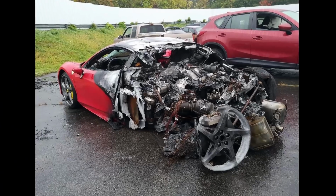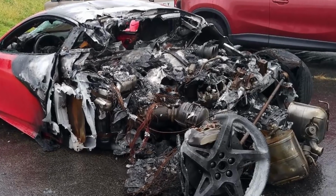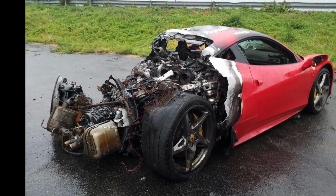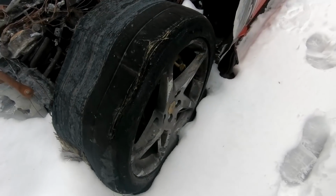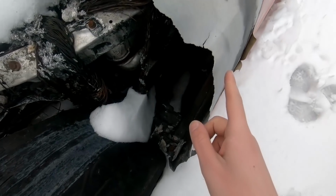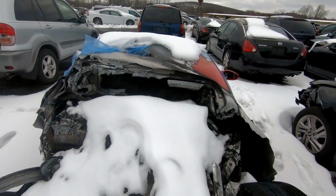It's burnt down. Even the wheel is burnt to a crisp. These brakes are done. And then the engine, most likely no hope here. Completely burnt down. This tire survived a little bit. Not too bad on this side, but I could still smell the burnt smell. It's crazy. This looks like burnt paper. Pretty crazy. Even the interior burnt up.